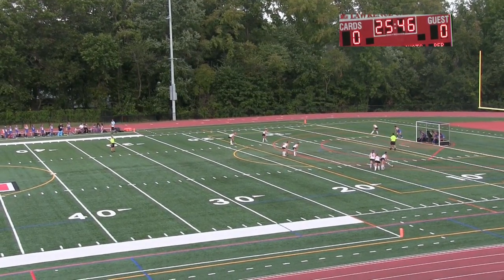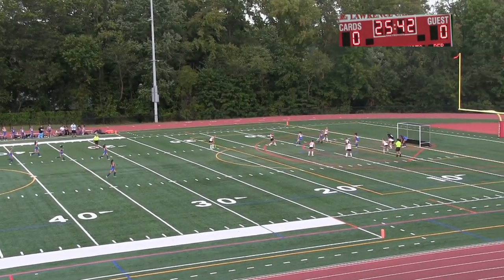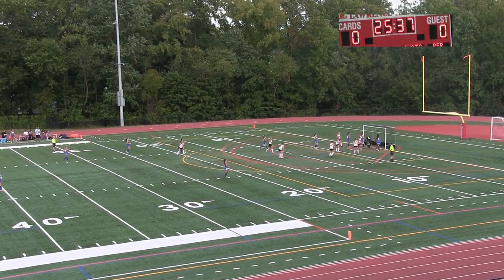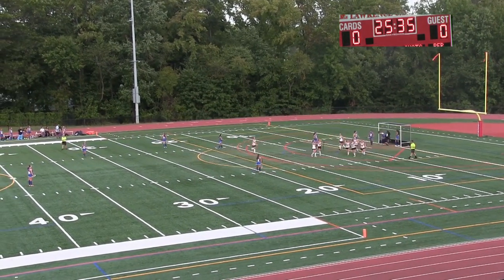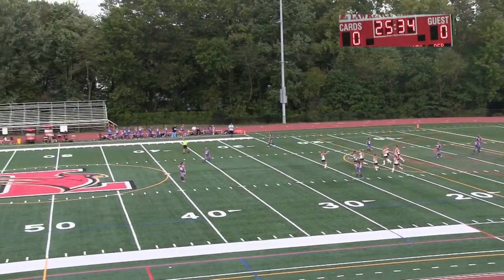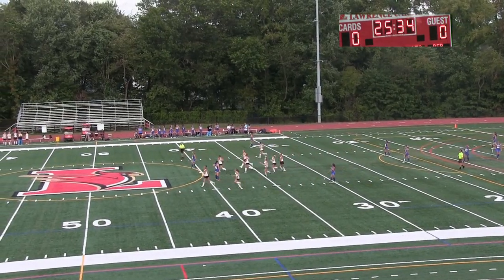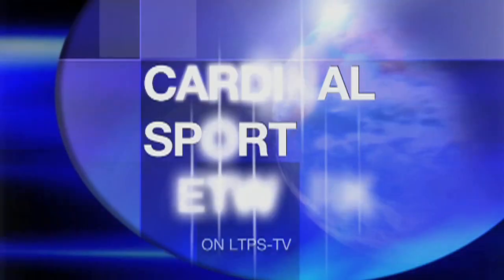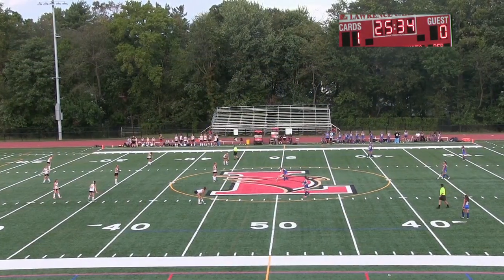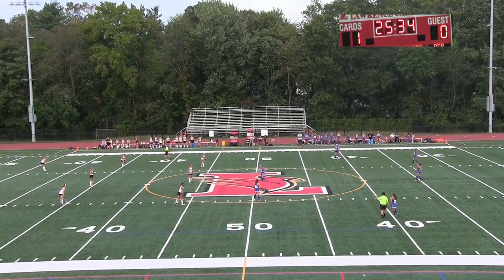Goalie for Hightstown, Zellag, about to face her first big challenge. There, it's sent in toward the middle and right by the goalie. And we've got our first goal of the game. That looked like Jenna Cahill who managed to put that one into the box. So the Cardinals lead at the beginning of the game. You're watching the Cardinal Sports Network here on LTPS TV. Cardinals lead here at the beginning of the game with a score of 1-0 over the Hightstown Rams.